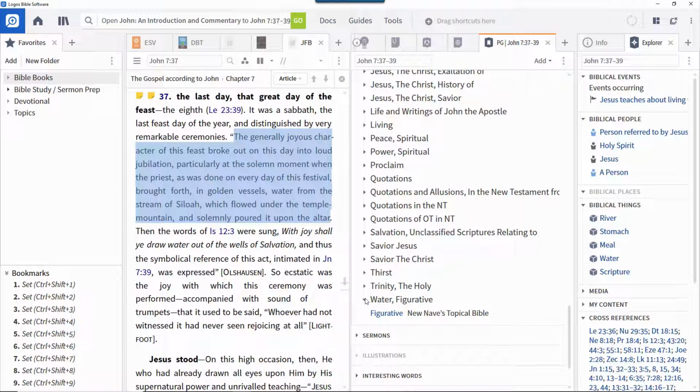At this point, we have a range of resources and tools open: a Bible, a dictionary, the fact book, some guides, a lexicon and a commentary, some tools, notes and clippings. And it's important to be able to get back to this point in our preparation later.